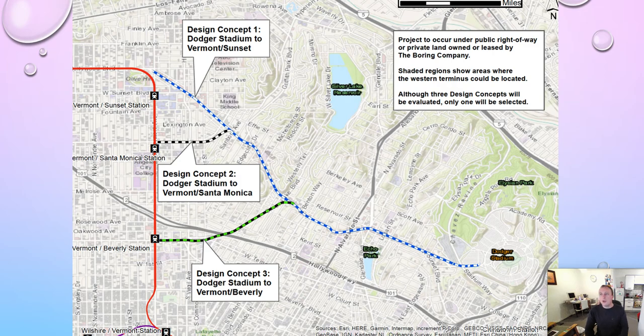So yeah, really, really pleased to see the plans. It makes perfect sense to me. This is a heavily travelled route. You've got thousands and thousands of people jumping into taxis and using the car to get from this kind of area and head east to the Dodger Stadium. So giving people a second option here definitely makes sense, and it could prove to be a very successful business.